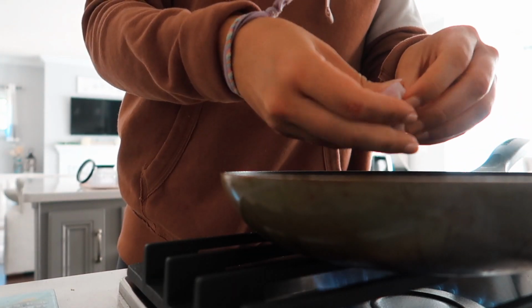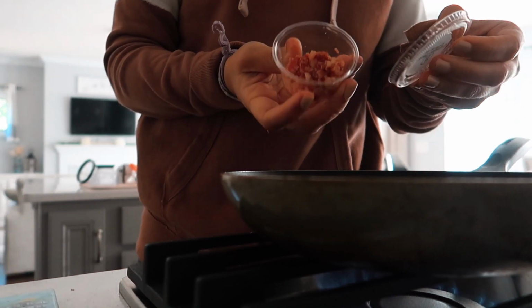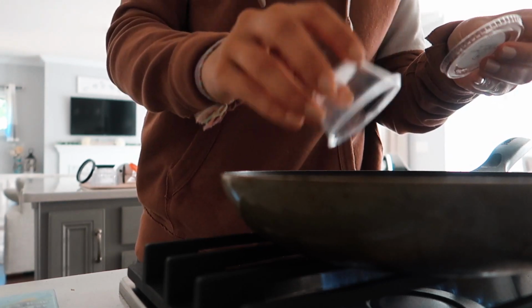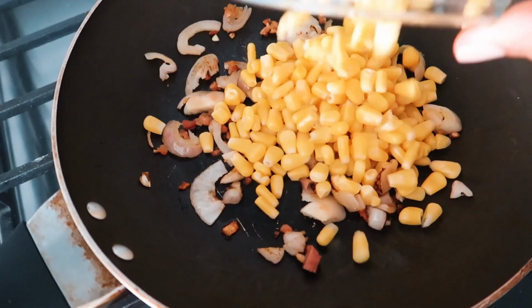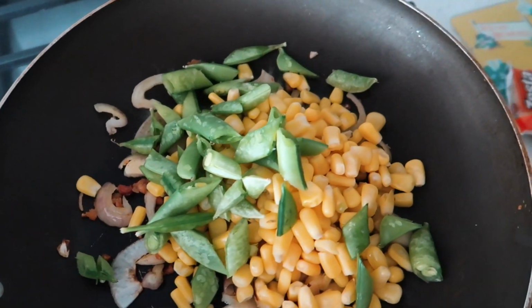Okay, now I'm adding the shallot and the bacon. This is a very generous amount of bacon. They call this bacon cream sauce. There's like a half a tablespoon of bacon in here. Okay, this combination right here smells friggin' amazing. So now that that's all crispy, I'm putting in the corn and the snap peas.